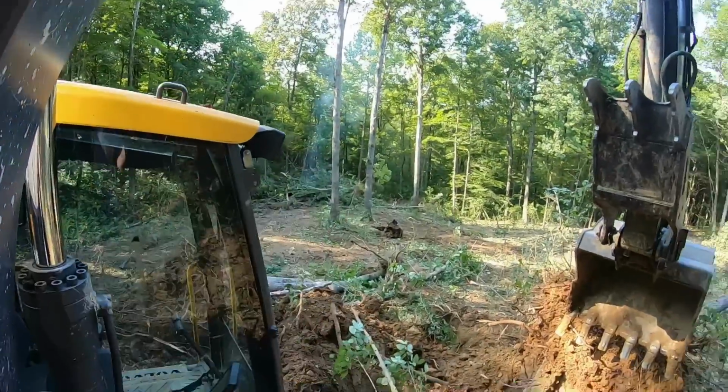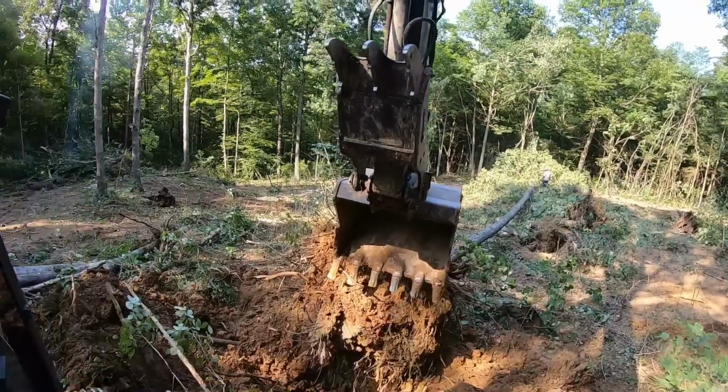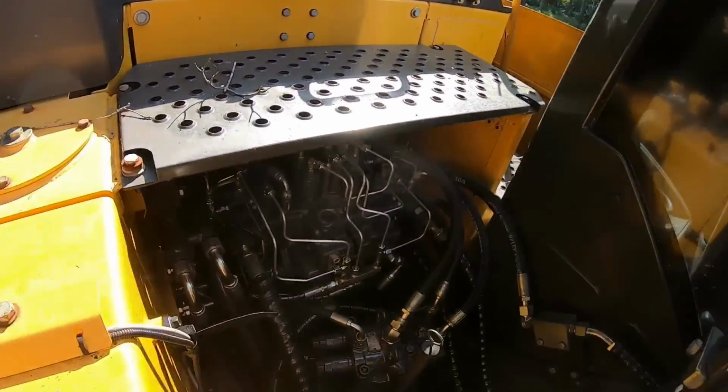So Gary's down there working on that, and I just pushed his tree over. Gary's down there cleaning the top up now. I just pushed his tree over, heard an odd noise back here.